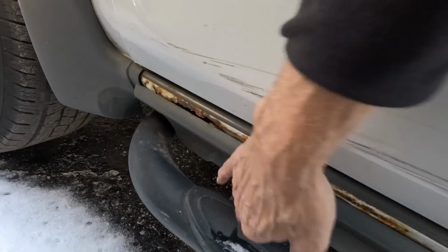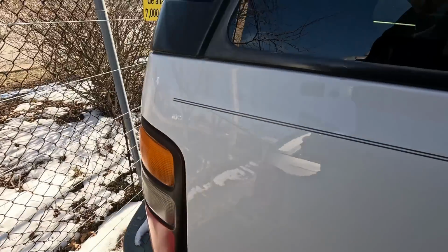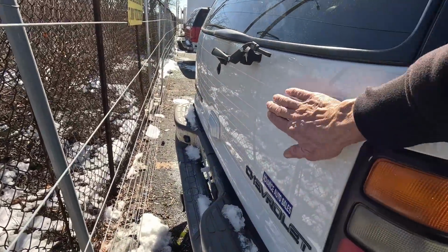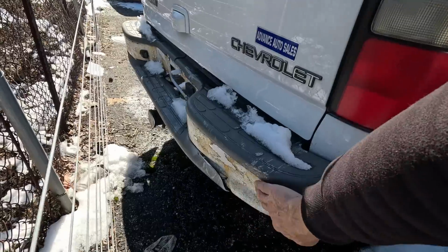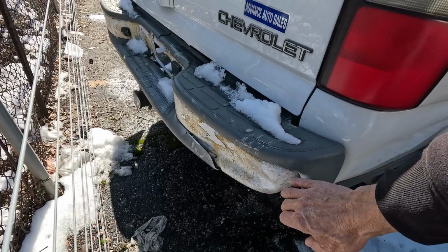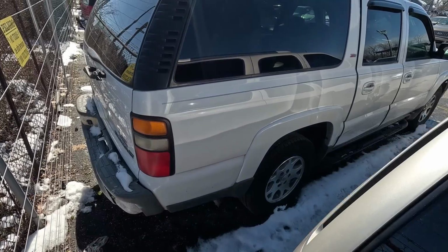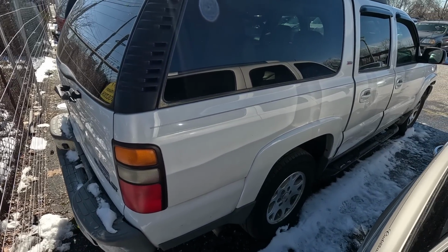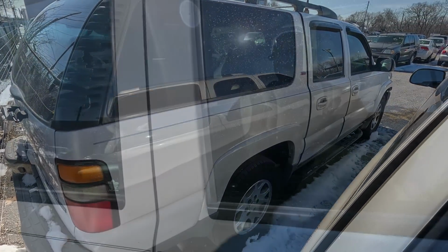It's got this plastic cover over it, which is not good because moisture gets behind that. This one's just a regular tailgate. Advance Auto sells these. They're always hidden in the bumper right here. I don't know why that is. Got the trailer hitch and all that fun stuff on it. I don't know about this one. It's okay if it doesn't go for too much money.